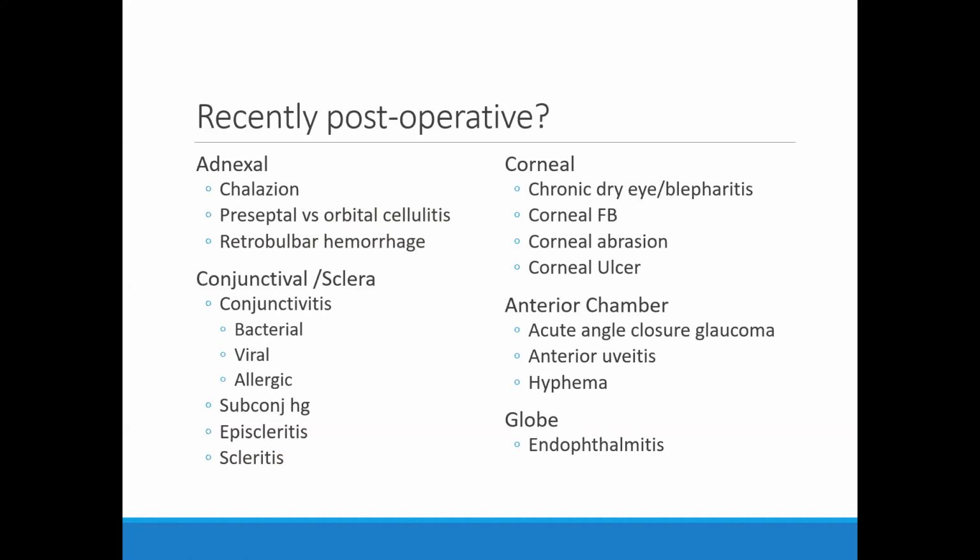Yep. Here recently, post-operative, you can have retrobulbar hemorrhages, especially in patients who have any kind of orbit surgery. You could have subconjunctival hemorrhage, corneal abrasion. You can also have an angle closure glaucoma after a recent surgery, especially cataracts, so something to look out for.